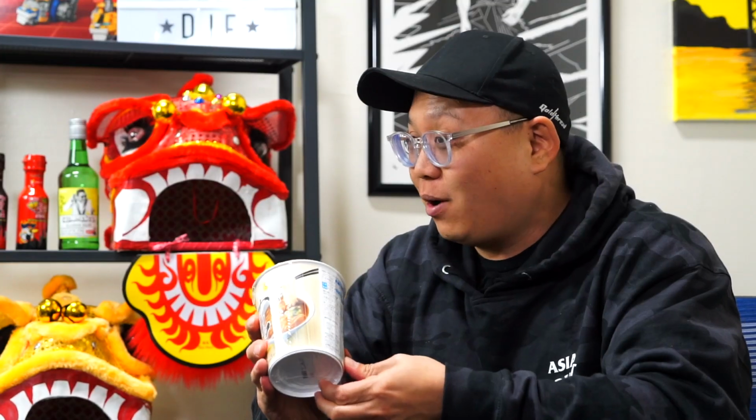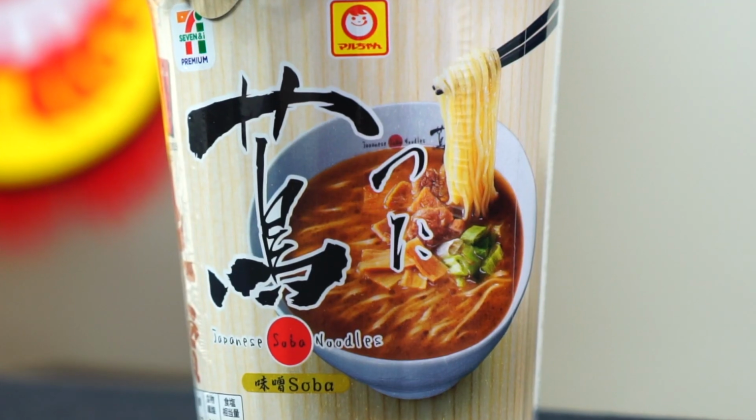So for the other episode, we actually tried another version called Nakiru, which is the dandan noodle. But for this one right here, it's the soba noodles. So I'm very excited to try this one. This is actually the 2.0 version because the original came in a bowl, but they sold out. So they teamed up with 7-Eleven once again to come up with this version. This is the soba, versus the Nakiru, which was the dandan noodle.